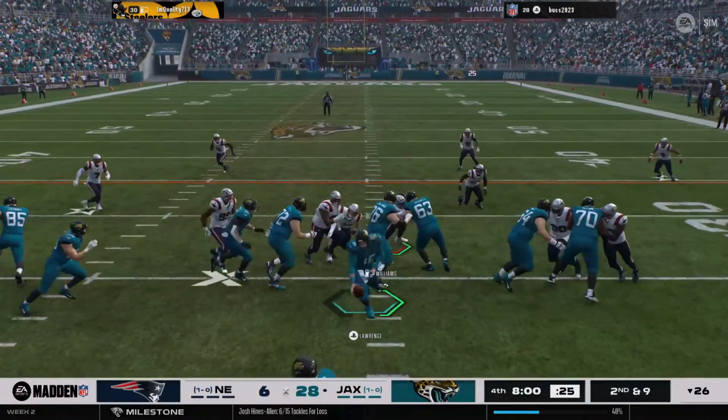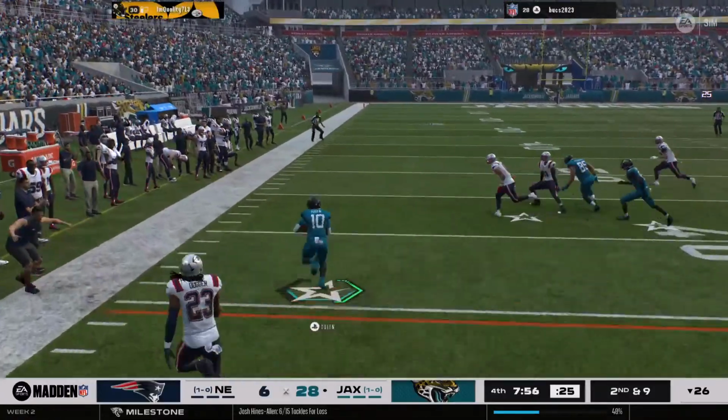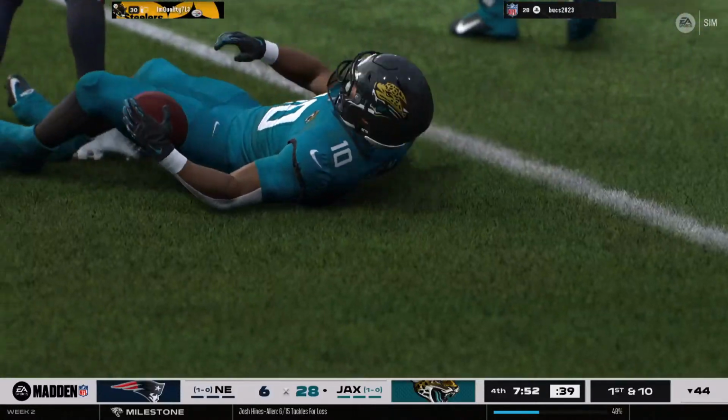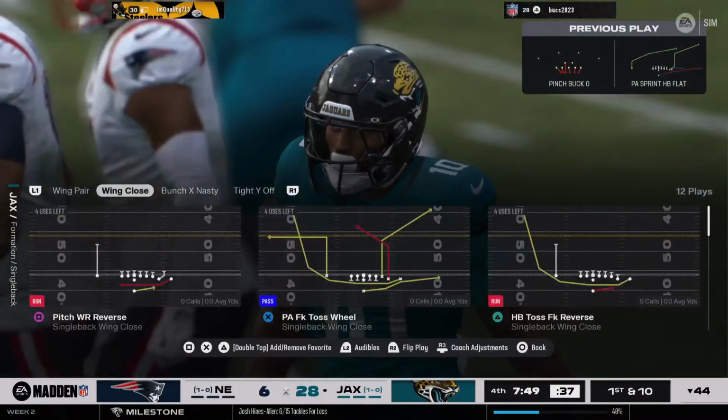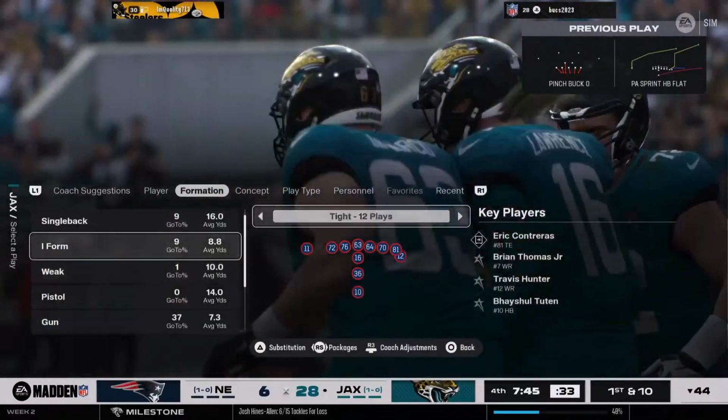24. Lawrence now off the bootleg. Out to the flat. That's complete to his running back. And they'll get it up just short of the 45 at the 44. 19 yards to pick up there. Move the chains. That's good.